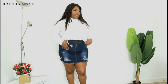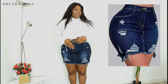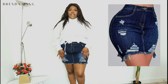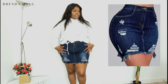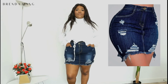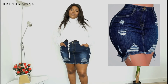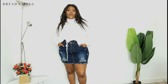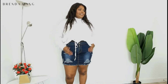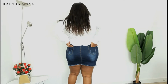So the denim skirt, I got this as well in a size 3XL, and it is just your standard denim skirt with a fray edge hem, as you can see, and it has some fraying details all the way through. And what I like about it is that the pockets are real. If you guys watch my hauls, you know that I don't mess with fake pockets. If you want to put fake pockets, don't put the pockets at all. I like that the pockets are real, and they have pockets at the back as well.